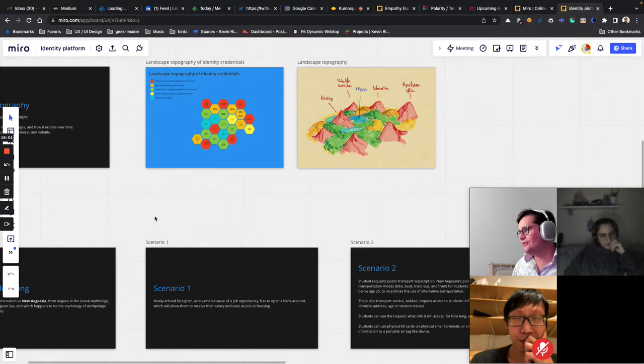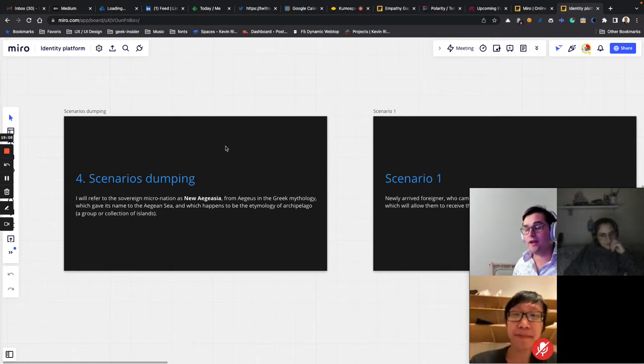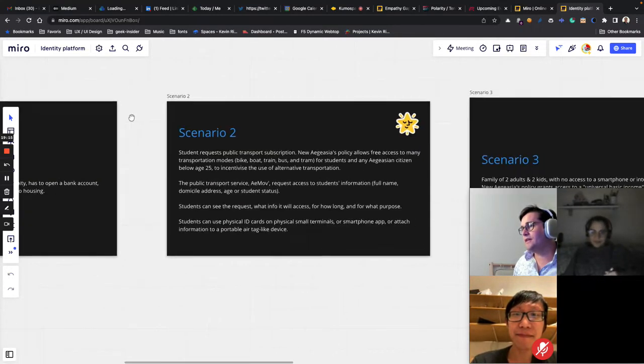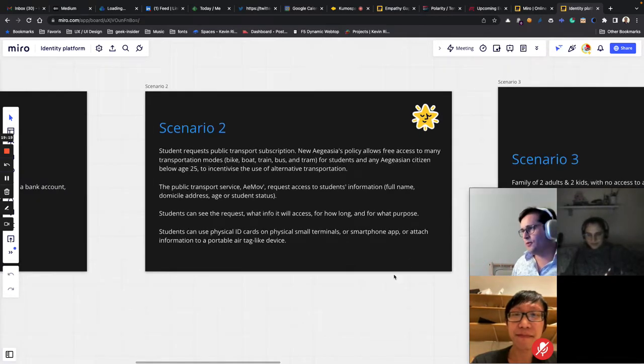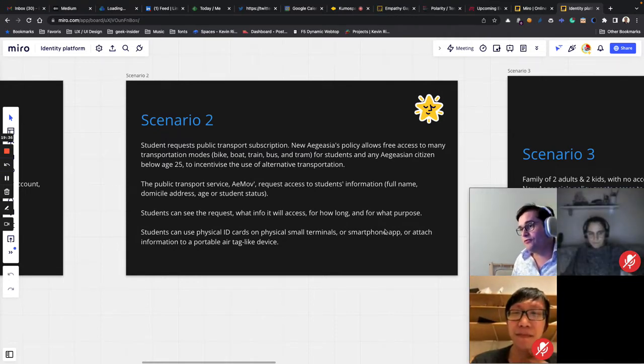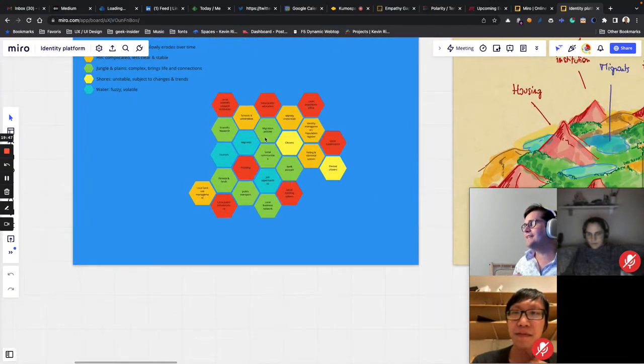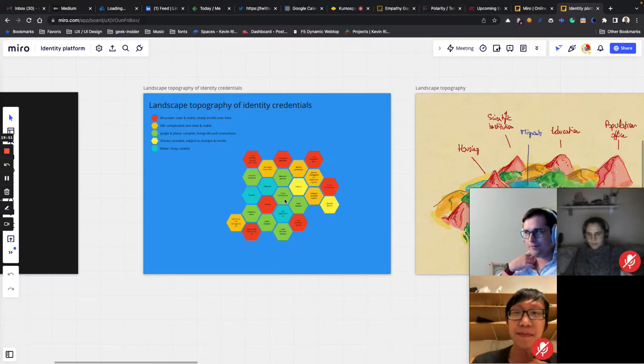And then I used that to come up with some scenarios, some cases where interactions that make sense in the challenge would be useful. And I picked scenario 2, where students request a public transport subscription and it needs some identification credentials to be able to do that. And if you see the housing mountain, where it plays a role, if the student wants to use public transport, it's probably to move from his house to the education place because he's a student, right? So this gives more meaning to the original map, actually.